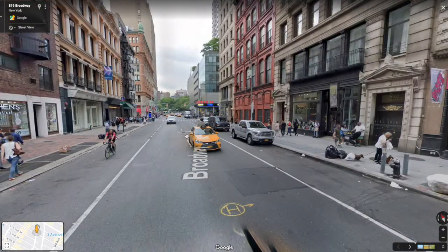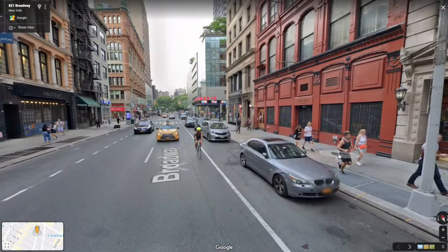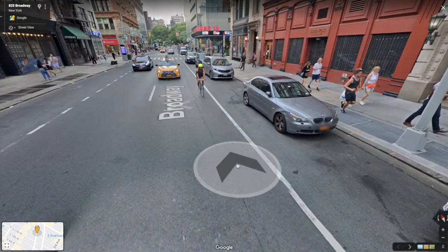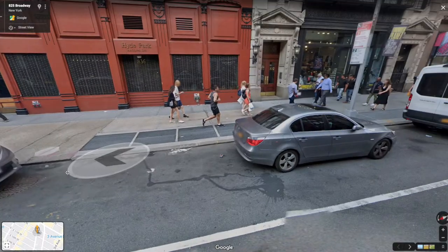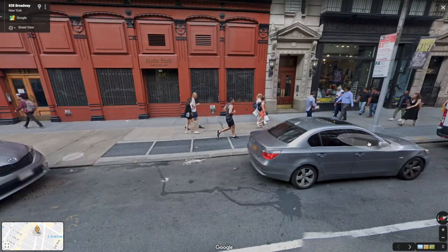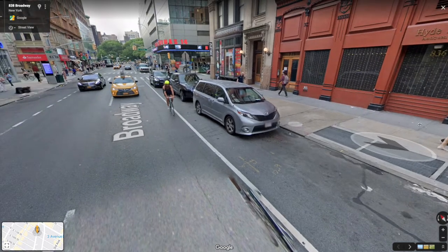If we go up a little bit more, again going north on Broadway, we can see, well, blocked by that van, we can see Forbidden Planet, which is a great comic book store. I'm a comic book fan. Very big store. You can get a lot of stuff.